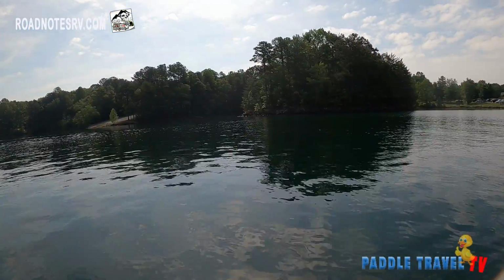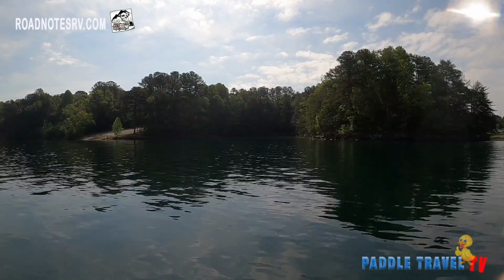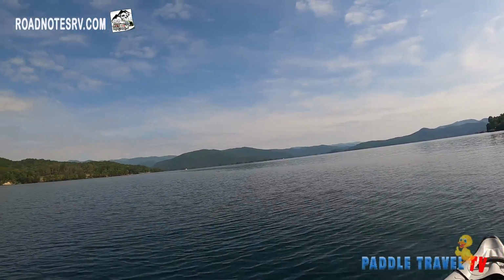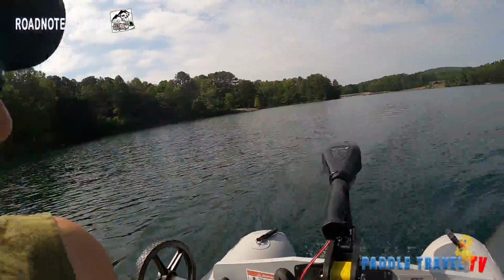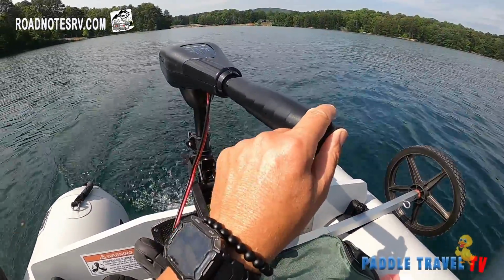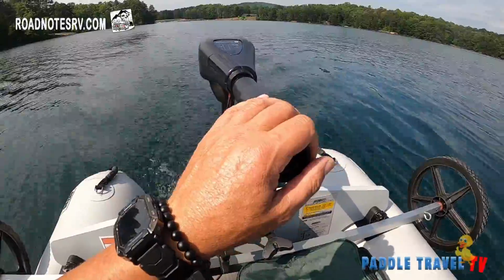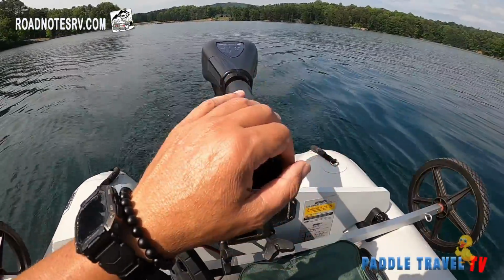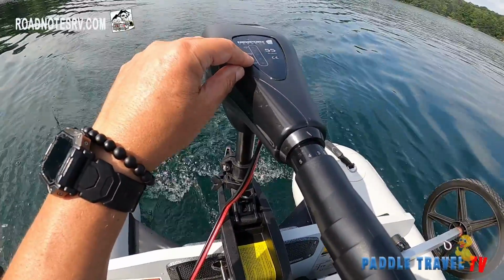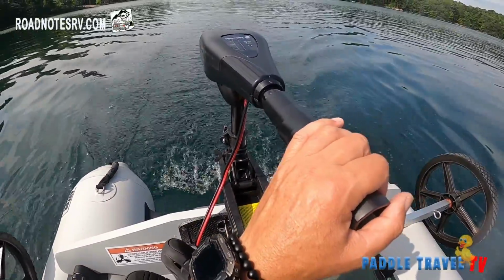The water is really pretty. It's crystal clear up by the shore. Lots of little alcoves. It's like a green color. We're trolling. Little 55-pound thrust Newport. Looks pretty good. Got 5 forward gears, 3 reverse, and I am on the third one. I want to see how long it takes for that first indicator up here to go off, because they say when the fourth one is extinguished, then you should not run your motor anymore. So I'm gonna learn how long I can run this.